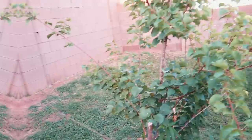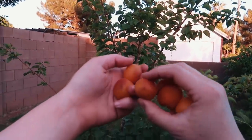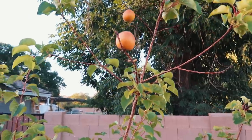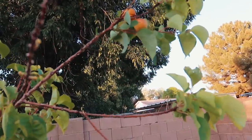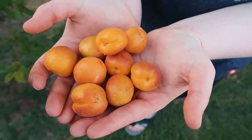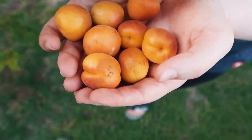I think she will. Well guys, we are excited because we just found like 5 apricots on our tiny little tree. Yep. There's just a few more up there, Lydia. Branch down. Oh, teeny tiny little apricots. There's like 10. 1, 2, 3, 4, 5, 6, 7, 8, 9 whole apricots. That one's a good one. Let's eat this one.